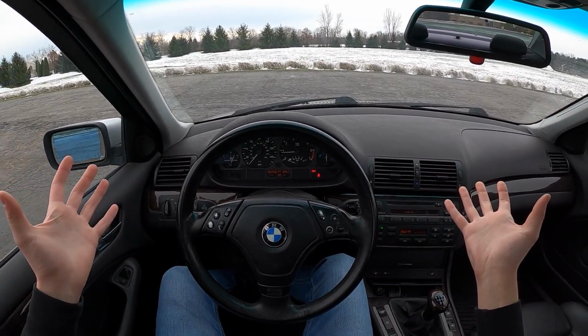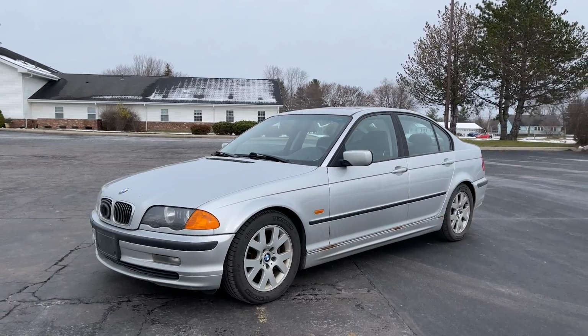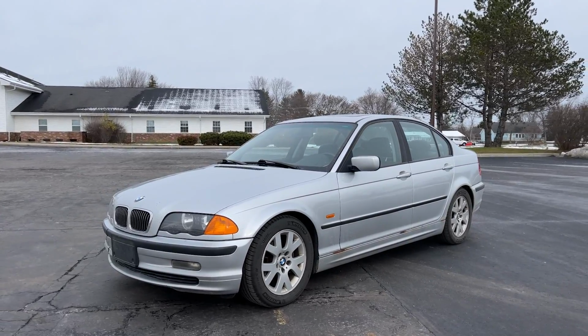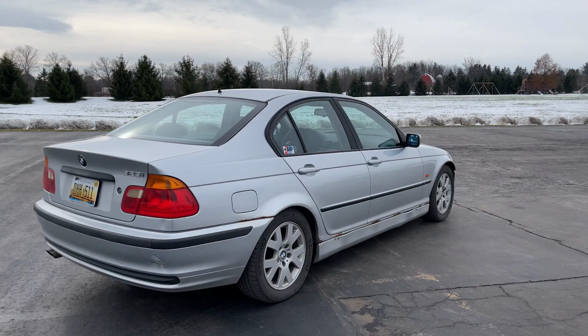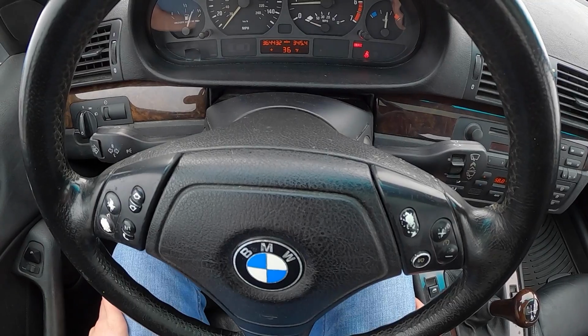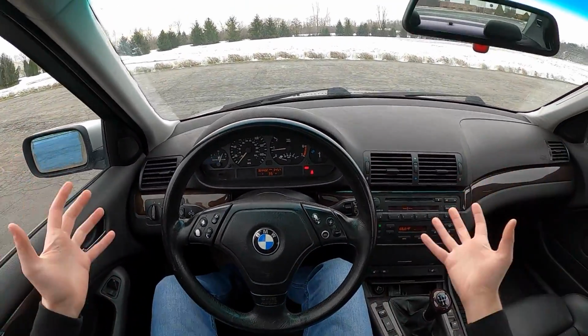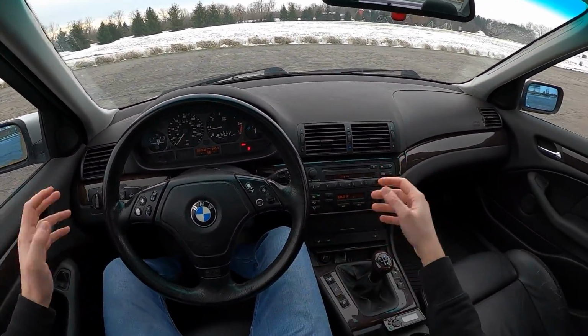And today we're driving one of my personal cars. This is my 2000 BMW 323i E46 sedan. And you may be wondering, well, what's so special about that? Well, take a look at this odometer. This car's got 364,000 miles on it. How is this thing still running?